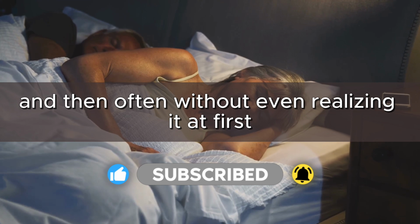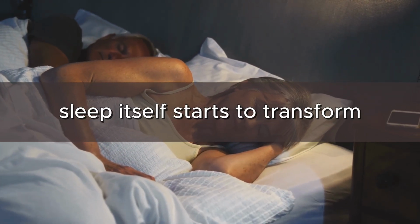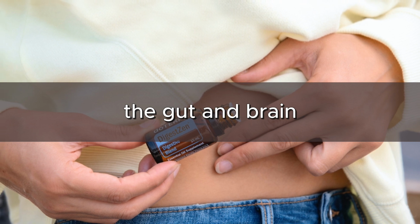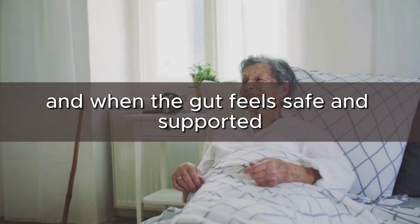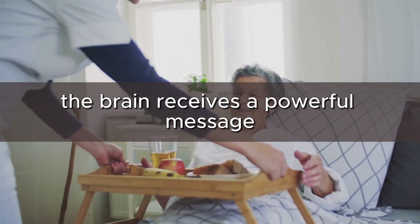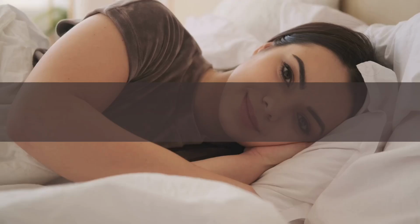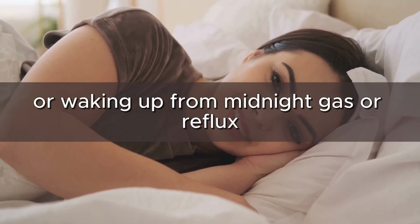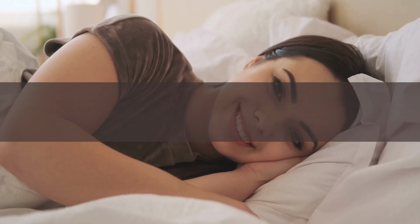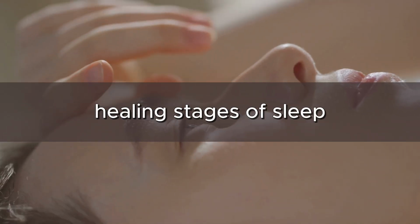And then, often without even realizing it at first, sleep itself starts to transform. The gut and brain share an intimate connection through the vagus nerve. And when the gut feels safe and supported, the brain receives a powerful message. It's time to let go. Instead of tossing and turning from digestive discomfort or waking up from midnight gas or reflux, your body begins to stay longer in deep healing stages of sleep.